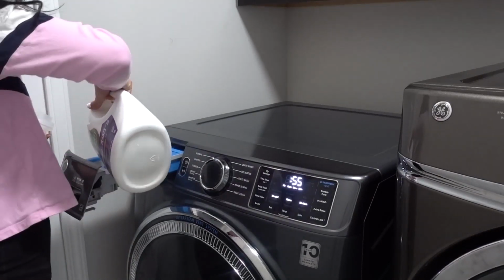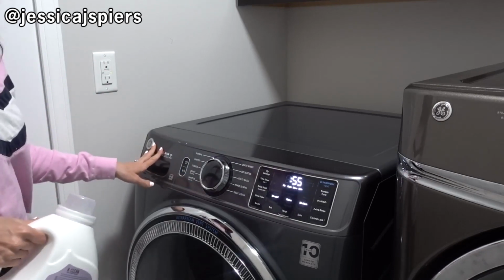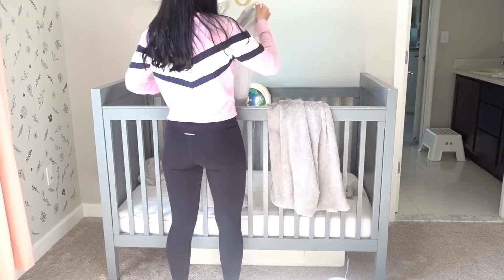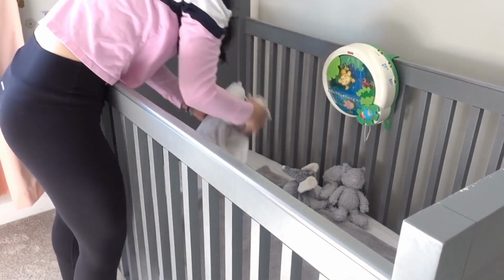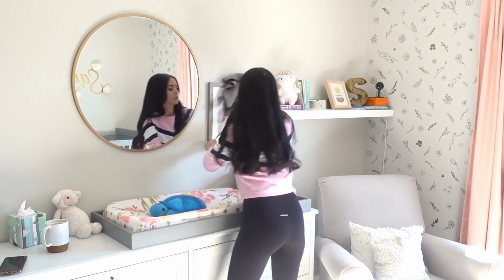And those of you who've been following me know that our washing machine actually broke 2 weeks into quarantine. So we have a new washing machine. It's by the same line, but unfortunately it doesn't match our dryer. So it's been a little bit different having to move things around and accommodate for the new washing machine. But I am so grateful to have it in our house, because we were 2 weeks without a washing machine during quarantine when everyone was in the home and we had accumulated a ton of laundry.